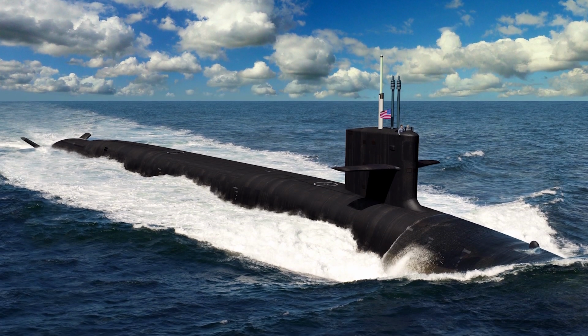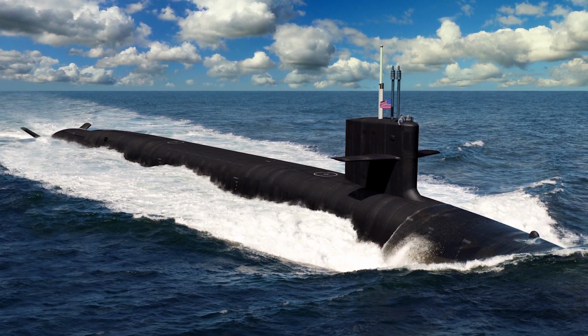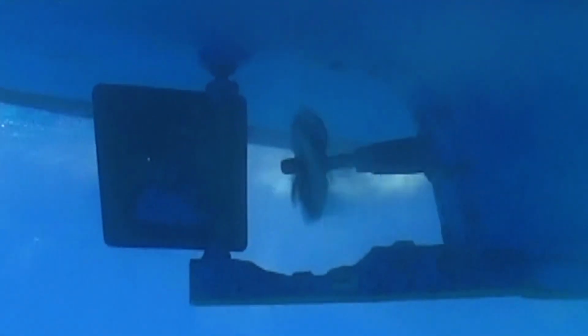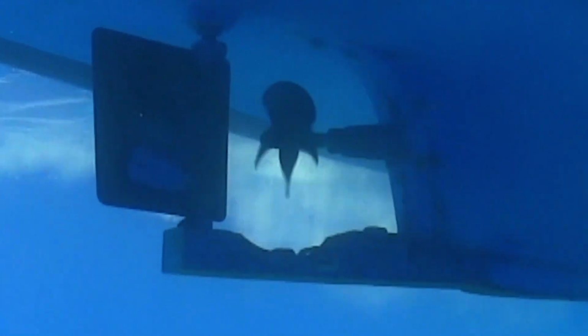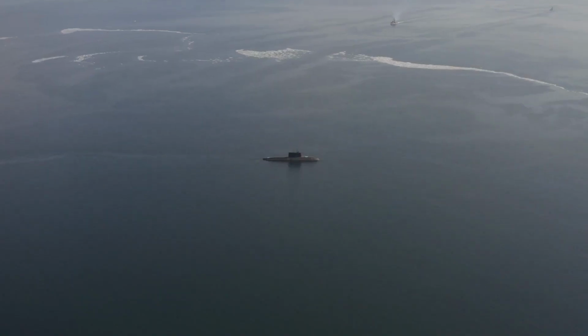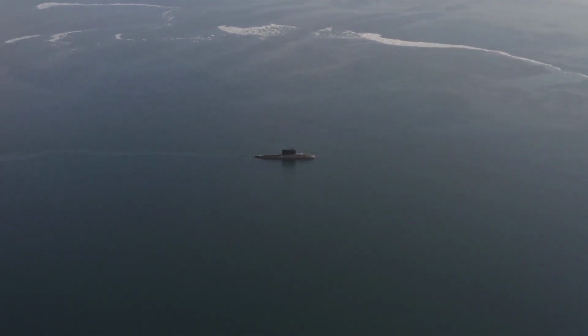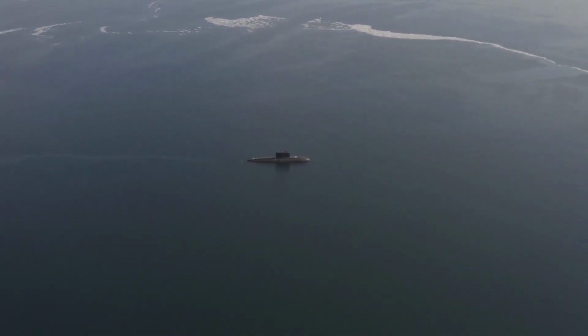It's designed as the successor to the Ohio-class submarines, which have been in service since the 1980s. The Columbia-class will incorporate numerous improvements over its predecessor, including a quieter propulsion system, enhanced living areas with more space and comfort, and a more versatile and reliable missile launch system. Additionally, the Columbia-class will boast an extended lifespan of up to 42 years before requiring a major overhaul.